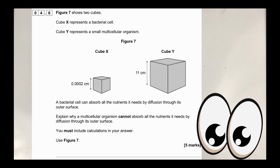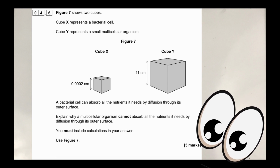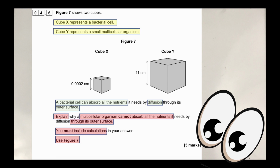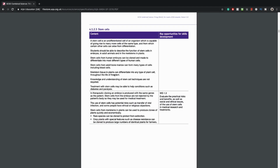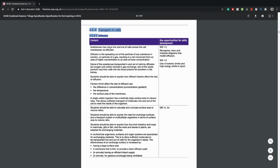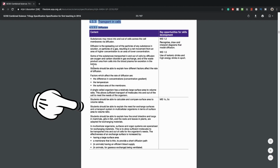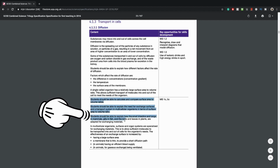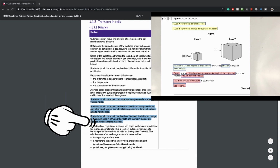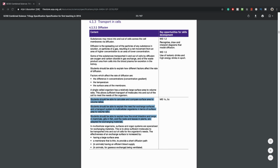And yeah, on the surface of it, it looks nuts. Why are they asking you about cubes? But let's break this down. It's still talking about organisms, and if you look at the syllabus, page 24 to be exact, you are expected to calculate and compare the surface area to volume ratio. You must be able to explain the need for exchange surfaces and transport systems in multicellular organisms in terms of surface area to volume ratio. This question is essentially these 3 sentences disguised as a 5-mark question. The more you take the time to familiarize yourself with the syllabus, the less surprises you will encounter.